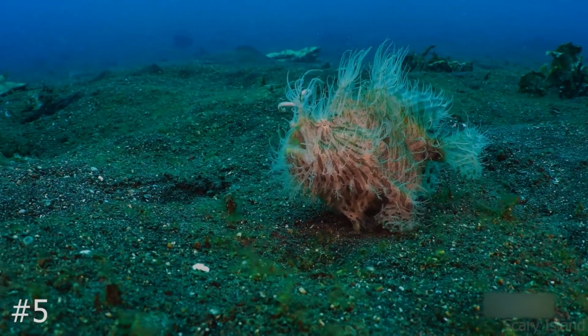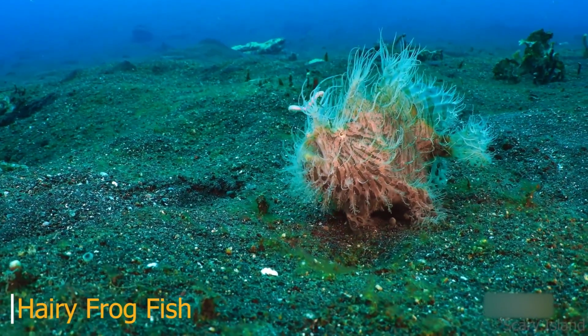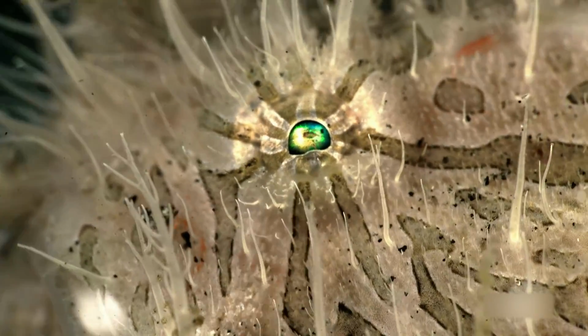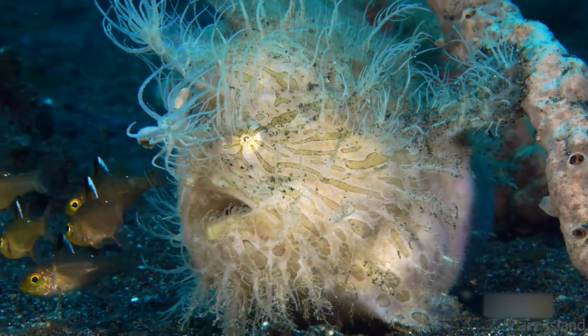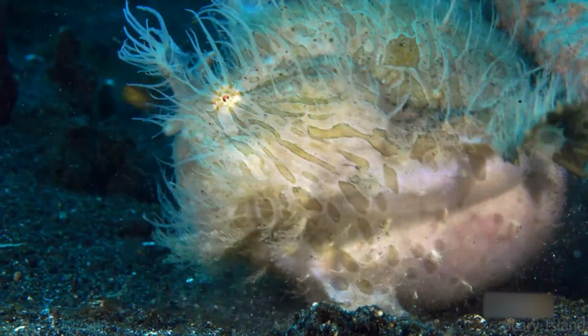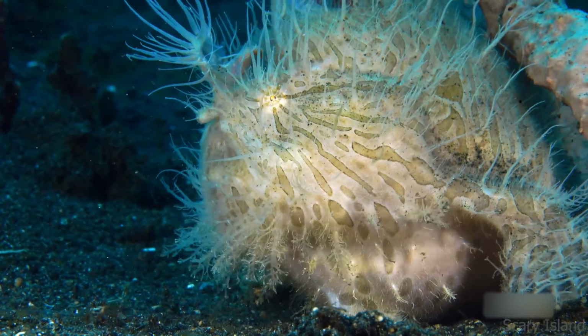Hairy frogfish is the name of a species of the frogfish family. This species does not swim in the water but walks, and thanks to its camouflage, it lurks in a place and shakes one of its body parts, which looks like a worm suspended in the water, as bait to attract and hunt fish.